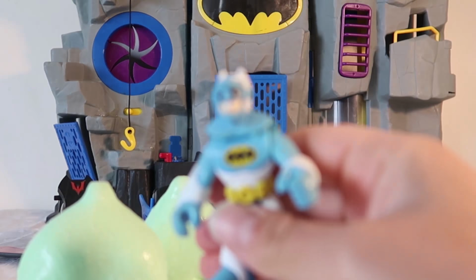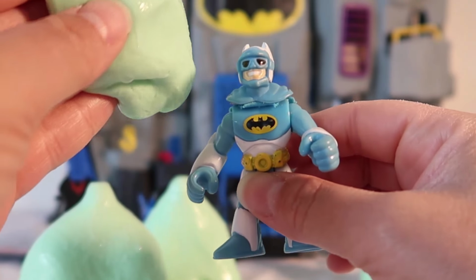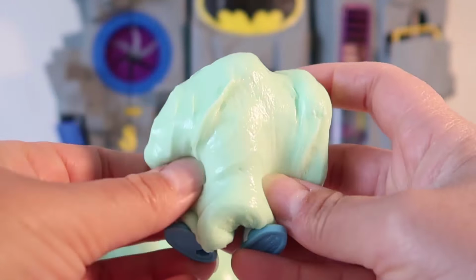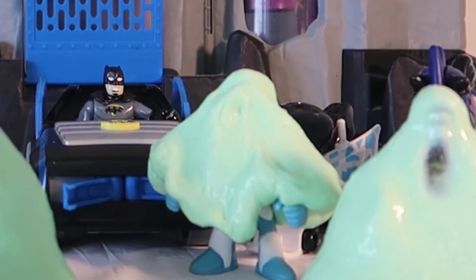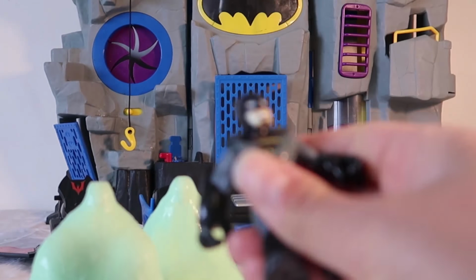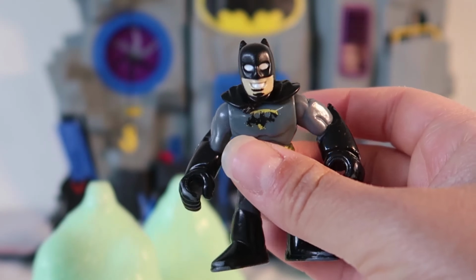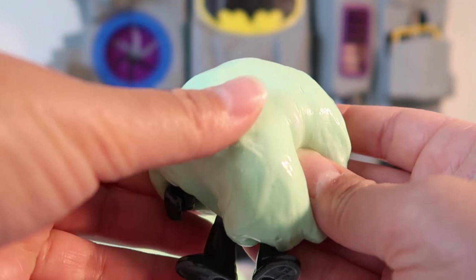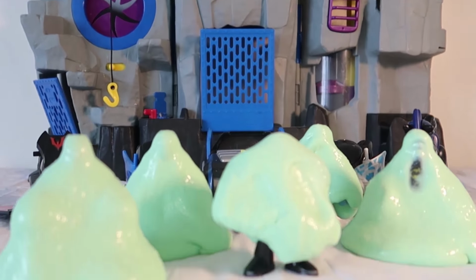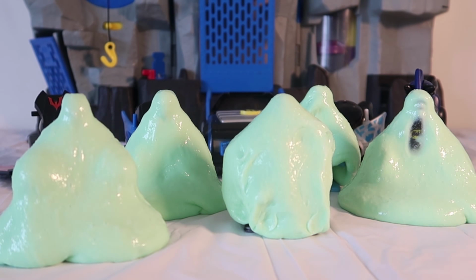Next up, let's slime Arctic Batman. Instead of being on ice, he's gonna be on slime. And our last Batman to get slimed is Gray and Black Batman. Ha ha ha. Batman, we like you, but we still have to slime you. Okay, all of our Batmans are slimed in green, gooey slime.